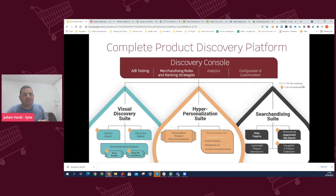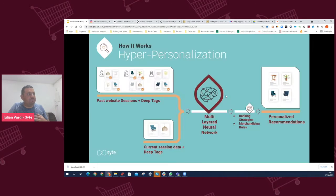And on top of that, you have unified merchandising rules and unified ranking strategies above all three solutions. So it's one solution, one platform to control all three: your visual, your personalization, and your search. You don't have competing solutions with competing merchandising rules and ranking strategies.